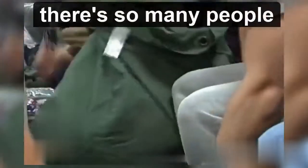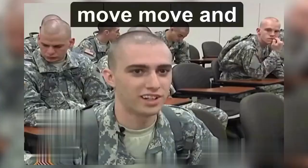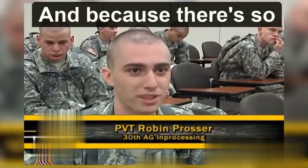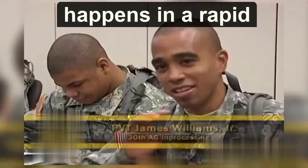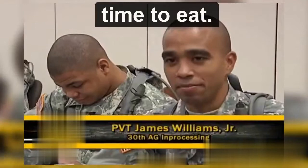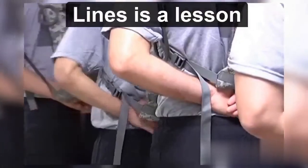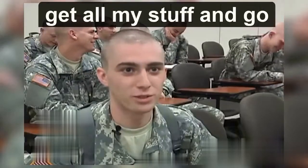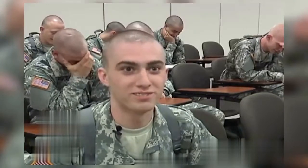You have to follow instructions because there are so many people that come through here all the time. And so you just have to move. And sometimes half the crew do not know what they're supposed to be doing because there's so many things going on at one time. You get confused real easy. It happens in a rapid motion until it's time to eat. Then it seems like the line never moves. All right, move up. For some, waiting in endless lines is a lesson in patience. I was expecting to get in, get all my stuff, and go straight to basic and start working. But what really happened? I came here, I sat, I wait, and I'm waiting still.